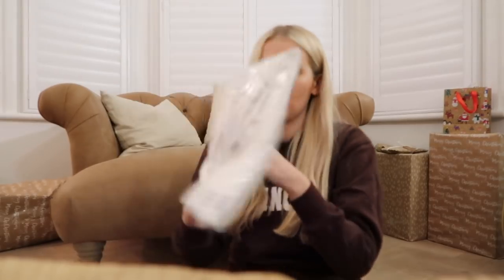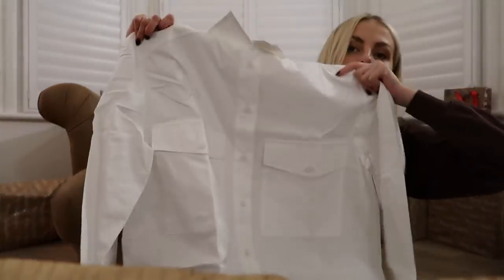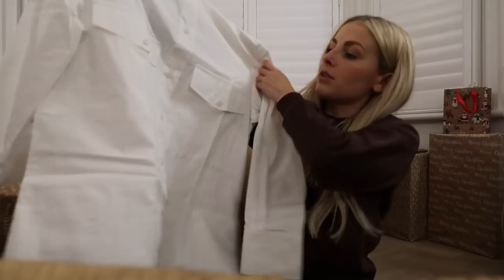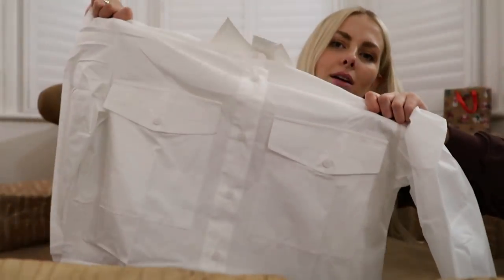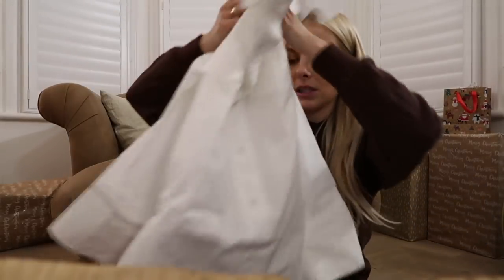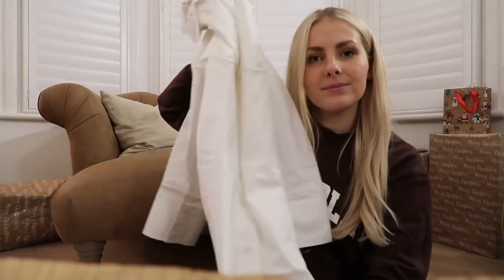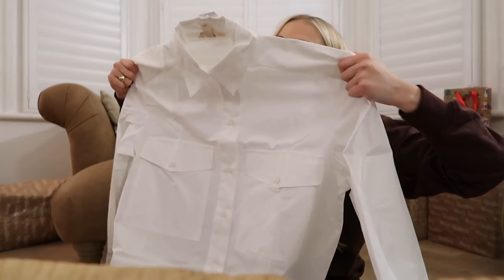And then I got this white shirt because I really liked the pocket detail on it. So this is the shirt, and it just has these two big pockets, which I thought were quite utility vibes. And I thought as we go into spring, already talking about spring, but as we go into spring, I thought these would be really nice with some blue jeans. So yeah, do you like the shirt? Yes, I like that, actually. Yeah? Something different as well. Yeah, that's what I thought.